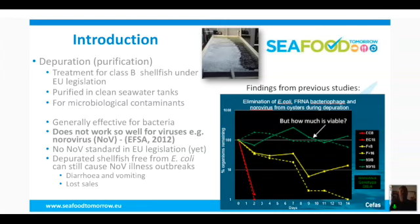But they all work according to the same principle of recirculating seawater, usually via some sort of disinfection system, such as UV or perhaps ozone. It's a process that's intended for microbiological contamination, generally effective for bacteria, specifically E. coli, which is the statutory indicator that we use to show fecal contamination in shellfish. So it removes E. coli very quickly, very easily, but it doesn't work so well for viruses, and specifically norovirus, which is what causes nasty diarrhea and vomiting.